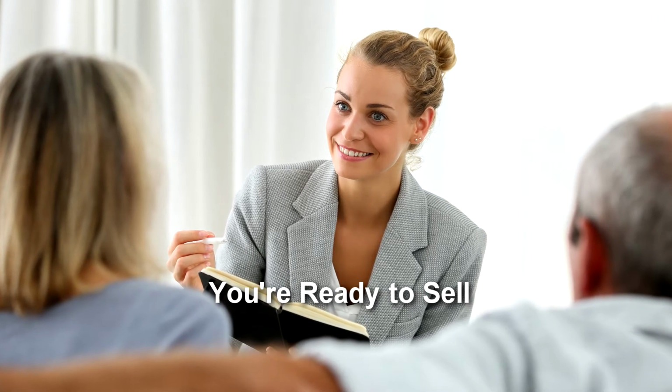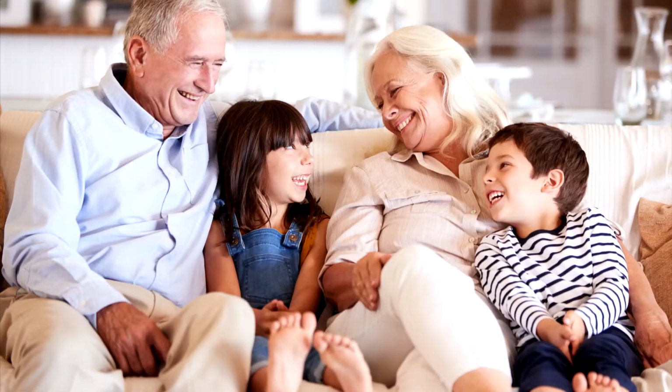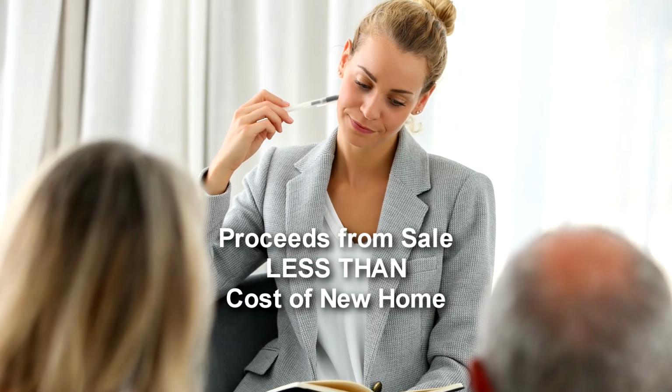You're excited and you want to sell your home, so you call your favorite real estate agent to come by and strategize with you. Let's just say that your home is worth $250,000. Perhaps the home is paid off completely, or maybe you have a small balance left. The real estate agent gets together with you, puts a plan in place, and you find the most perfect home. One story, right next to your children's home. You're close to grandchildren, close to your church, and you're just super excited. You go back to your home to try to put some numbers together, and you realize that, oops, the proceeds from the sale of your home will not cover the price of the new home.